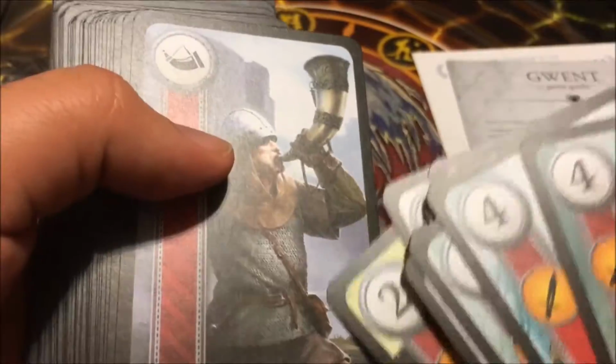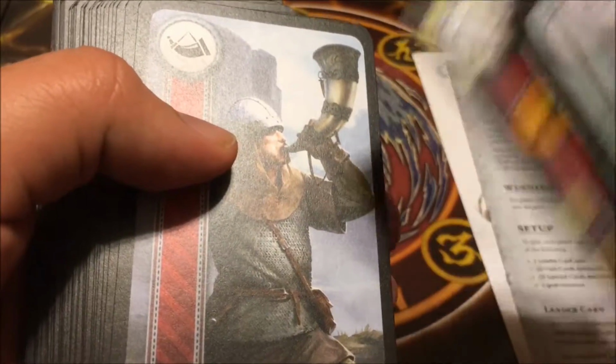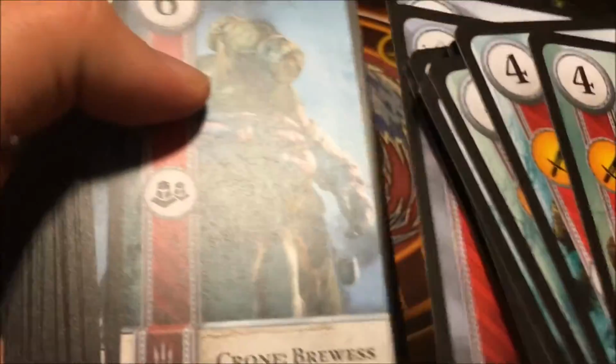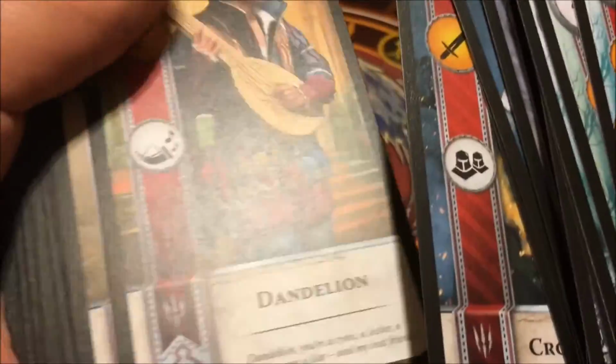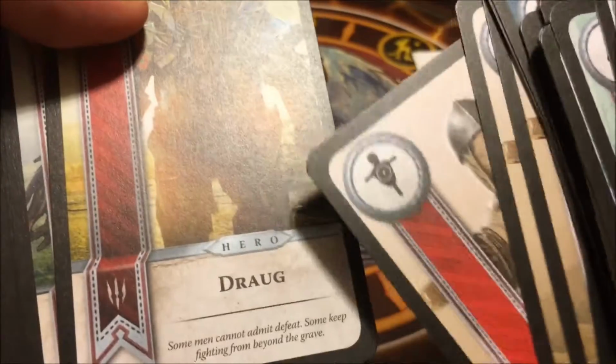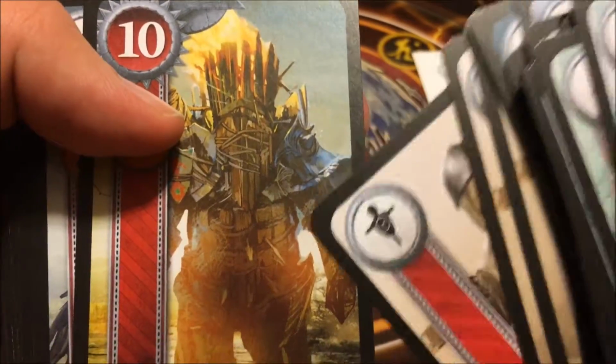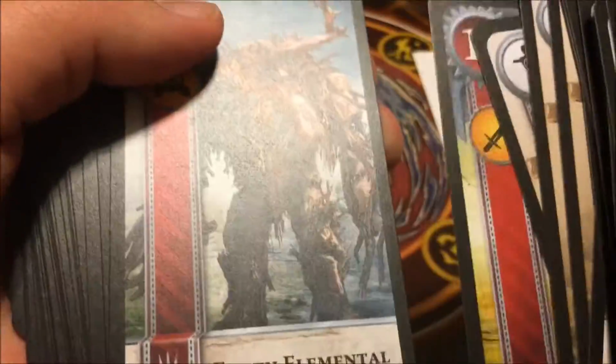Here's a Commander's Horn. A Commander's Horn can go on any row, and it'll double the value of all cards on that row. Here's the Crone Weavis, Whisperous, Dandelion, Decoys. Decoys allow you to take a card back from the field to your hand. Here's a hero card, a Drog. Oh, dang, I didn't know that was in the game. Okay, a Drog is from The Witcher 2, if you didn't know that. Here's an Earth Elemental. Card's about to fall out of my hands.